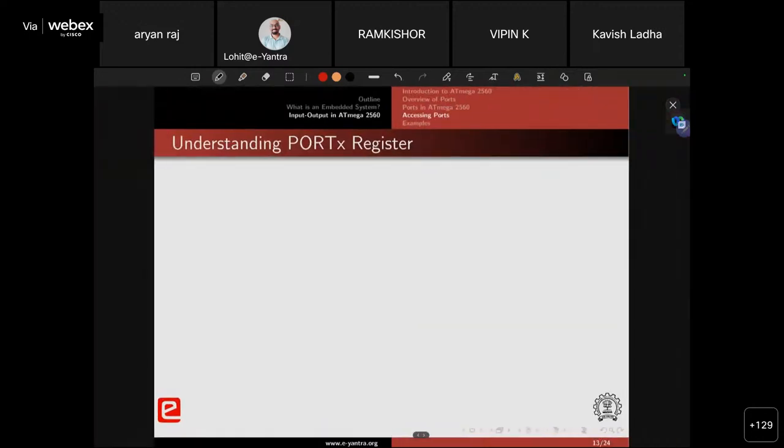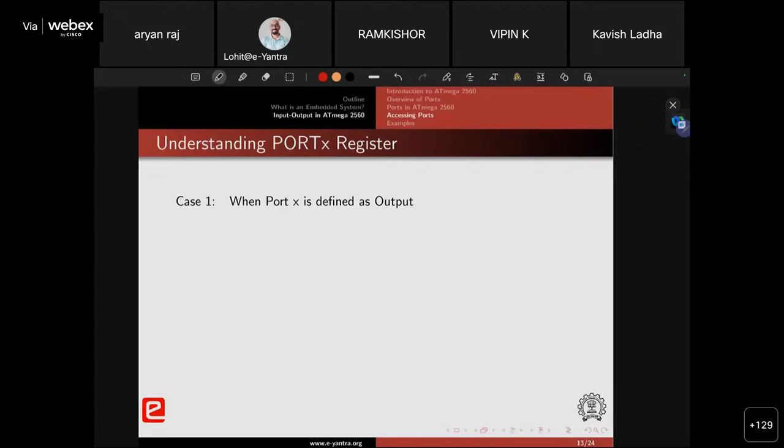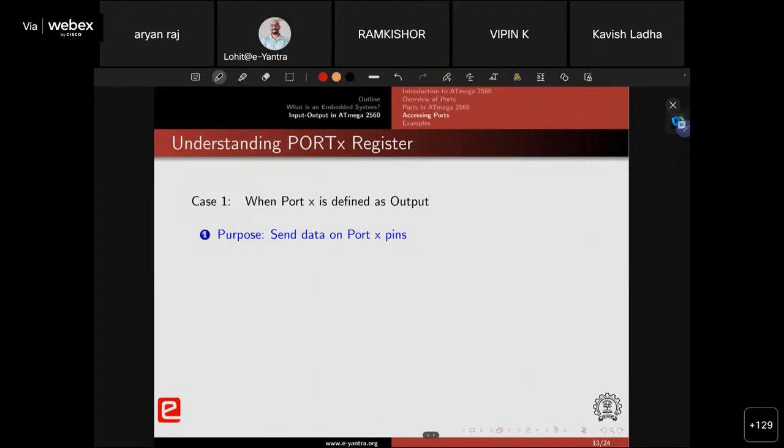Okay, moving on to the third register. While understanding it, we'll consider two different cases. Case one is when port X is defined as output. I'll first tell you the purpose. Suppose an output device is connected to a port, and we need to send some kind of value, 0 or 1, to it. How do we do that? We do that using the PORTX register. So we can send the data on the pins.